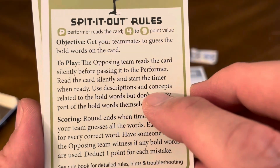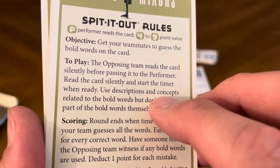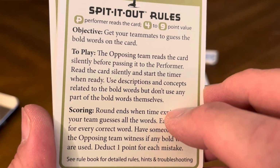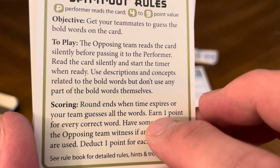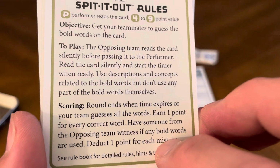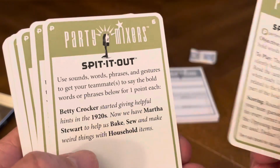To play, the opposing team reads the card silently before passing it to the performer. Read the card silently and start the timer when ready. Use descriptions and concepts related to the bold words, but don't use any part of the bold words themselves. Scoring: round ends when the time expires or your team guesses all the words. Earn 1 point for every correct word. Have someone from the opposing team witness if any bold words are used. Deduct 1 point for each mistake.